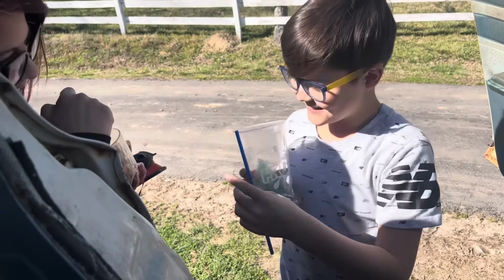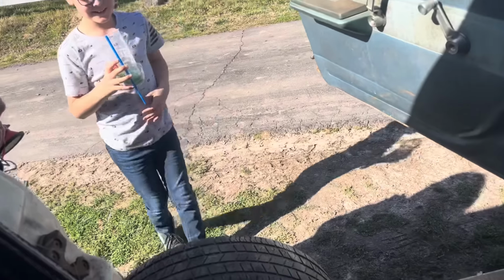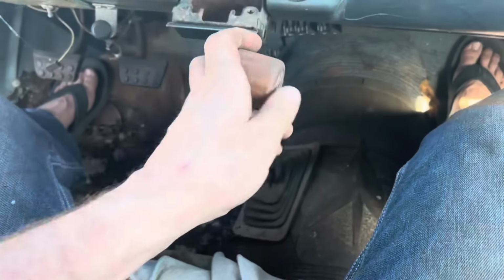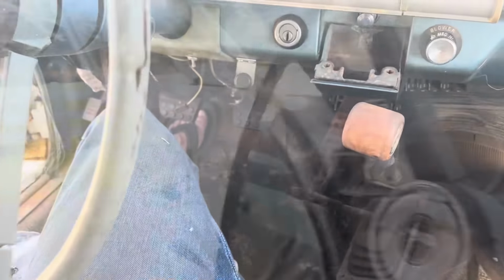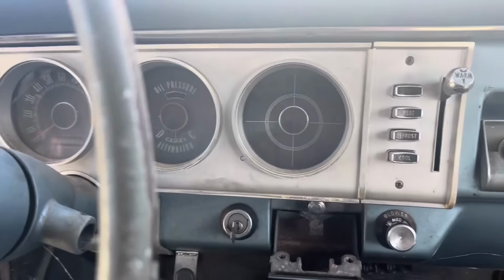Oh, yeah, you said so. I said bottle opener. Pipe cleaner. Yeah, it looks like it probably opens bottles on one end and cans on the other. This thing feels like it's got about 300,000 miles on it. It's a little sloppy. Don't you love the old dashes and interior? It's really neat, isn't it?